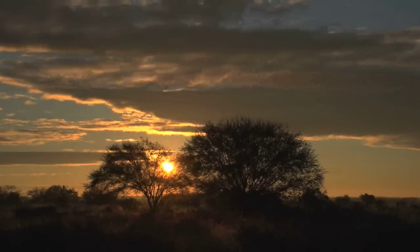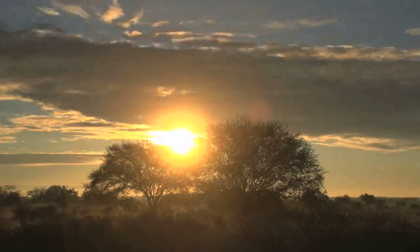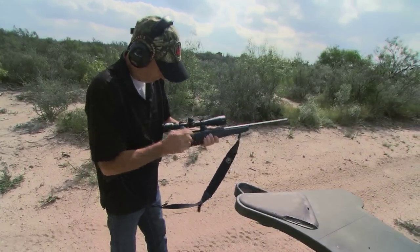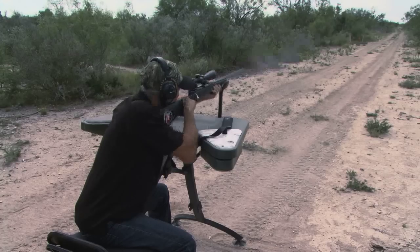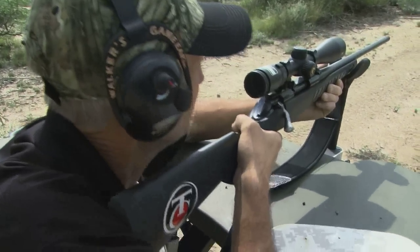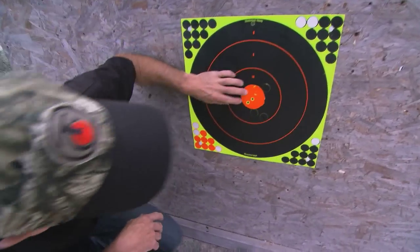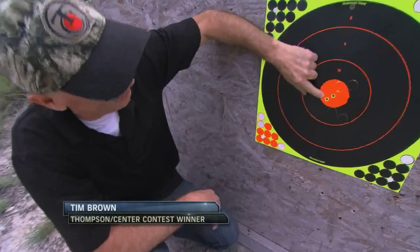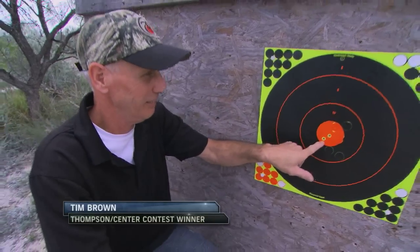Before heading out to the field, Wade and Tim stopped by the range. This is a brand new Thompson Center Arms Venture. It's never been shot, but these guns are so accurate that Thompson Center guarantees 1-inch grouping at 100 yards, right out of the box. One's a little off center, about a half inch, another's a little bit low to the left.